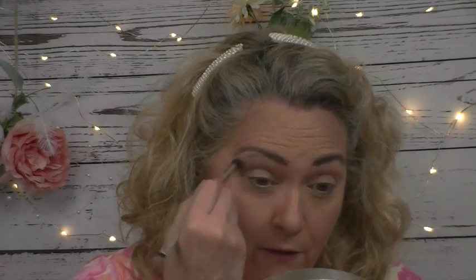I'm going to go back with this fluffy brush I have and just kind of blend. Whatever color's left on there is fine. From my transition shade, it'll help kind of blend. But I didn't add any more shadow to that brush. Now let's go back and do the other eye. There we go. I like that.